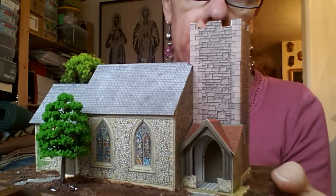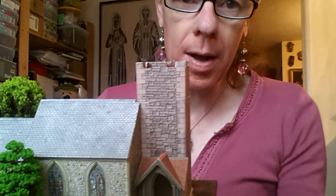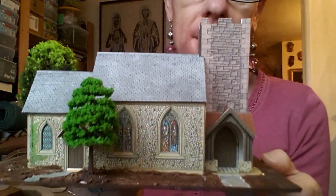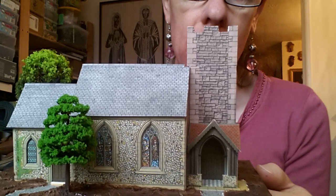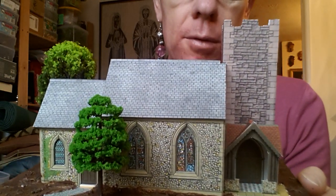So we now have two models out of the one pack, if you will. Saves you making two churches, you know. And I think, as this is at the moment, I could more or less get away with that in a medieval setting. If I was painting medieval figures or something, I could more or less get away with this in a medieval setting.